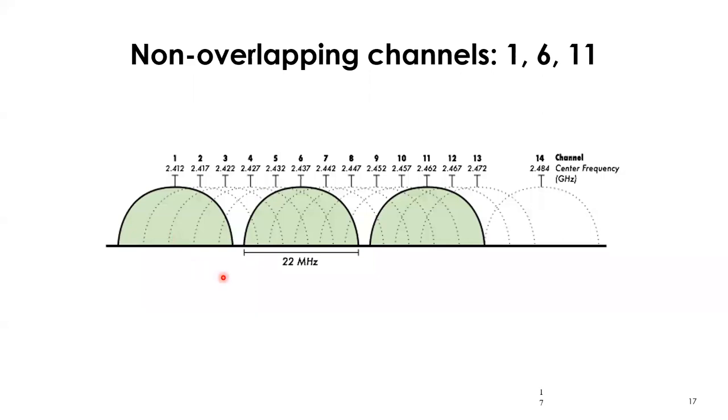So realistically, using 20 megahertz channels, which was common with 11B and 11G, you've only got 3 channels you can use in North America without causing interference: channel 1, channel 6, and channel 11. Any other combination of channels being used in a multiple AP environment is going to cause some level of overlap and interference between these channels.